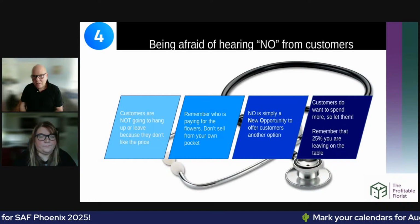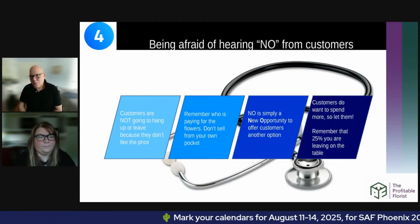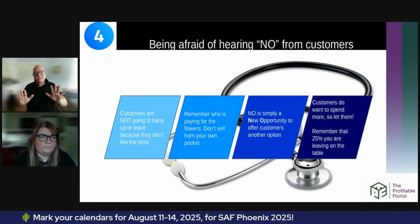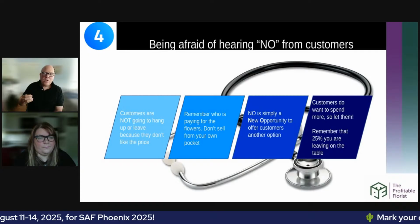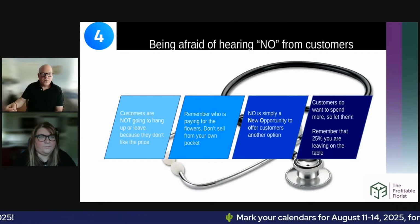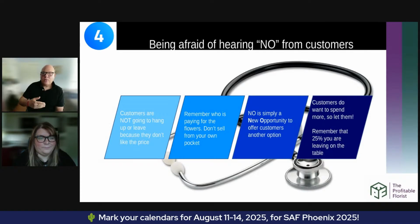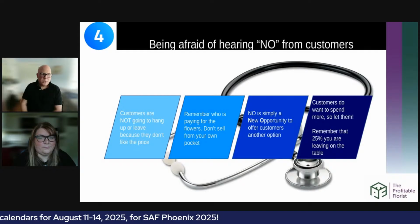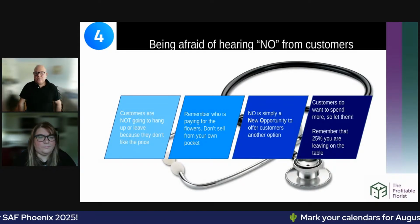If you want to get really kind of organic or granular or new agey, you can look at the word no as an acronym and not really a negative where the customer is saying, stop, I don't want it. But the customer, by saying no, is giving you a new opportunity to offer them another option, a smaller version, a different size, a different product. And customers do want to spend more. We know this, we see this every day. And if you don't believe me, your website is telling the story.